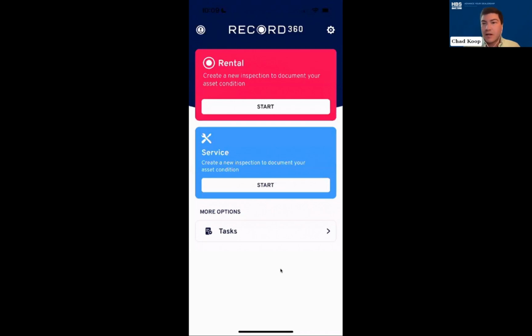I think one of the most exciting parts about this HBS Record360 integration is that HBS continues to stay your one source of truth, but now you get the backing of Record360 to make sure that you're getting actionable data captured on every single inspection. So with that being said, when you think Record360, think digital inspections. Any paper process in the business today across rental, service, sales is able to be digitized within Record360.